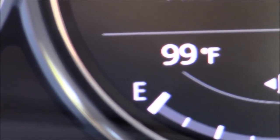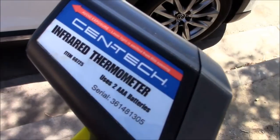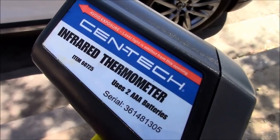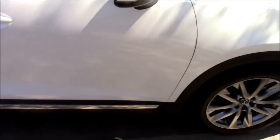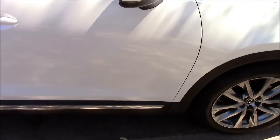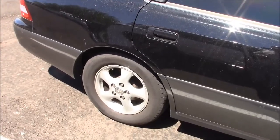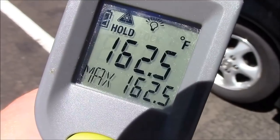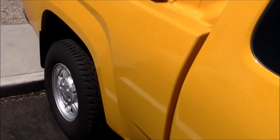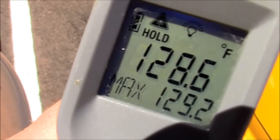The outside temperature today is going to be 115, but it's early morning, rather cool at 99. With summer coming out, we've been taking our infrared thermometer and seeing how these paint jobs reflect heat. The white shade is usually the coolest. We'll see. 108 degrees. Here we have a black sedan. 162 degrees, I'd say that's a difference. Been a while since I've done a yellow paint. 128, well, 127, not bad. Better than black.